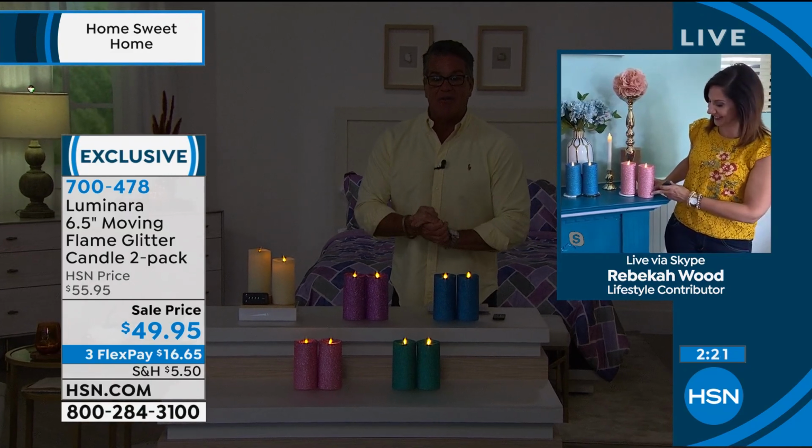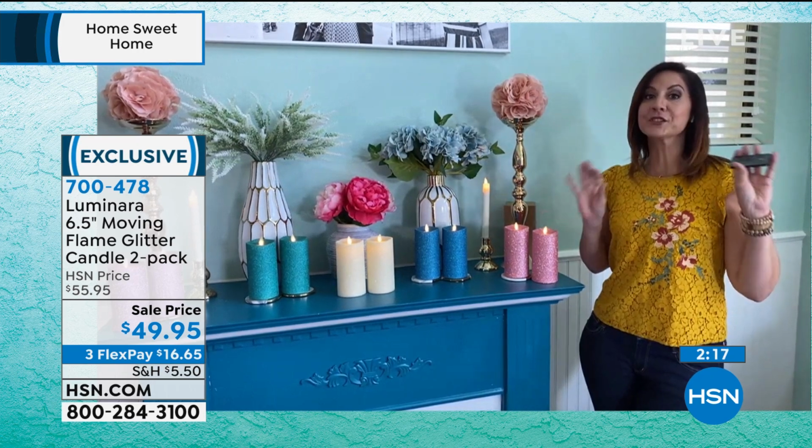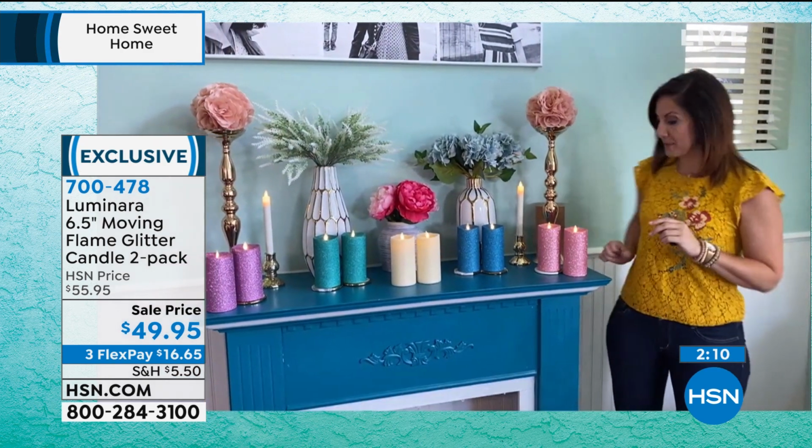Tell me about these candles. They are the best of the best in flameless. I call Luminara the king of the candles. They truly are an artisanal candle. As you can see here, each one of them is hand poured, 100% paraffin wax.